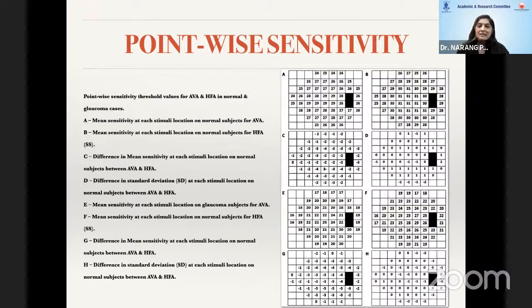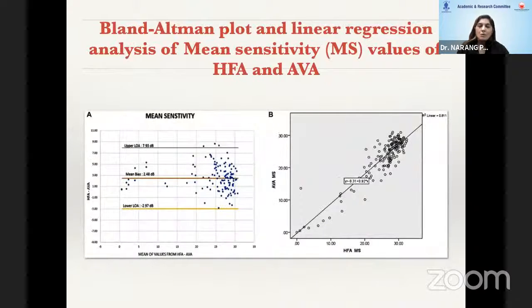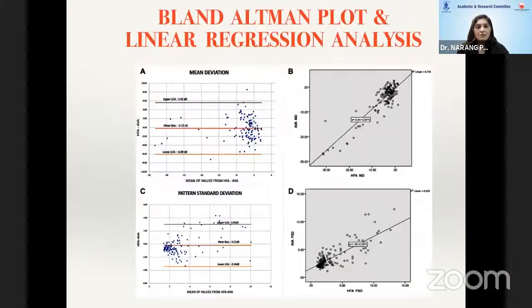So I'll just highlight what analysis has been done as of now. These are the mean sensitivity, the comparative values on the blind enhancement and the linear regression values, and they fall into agreement with each other.